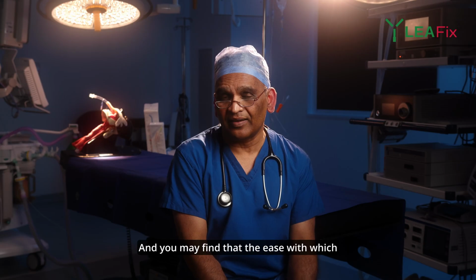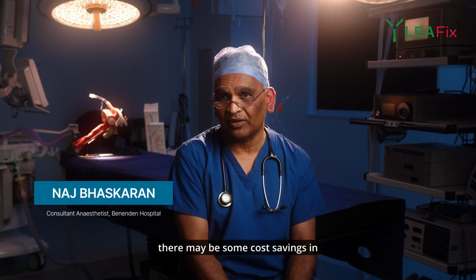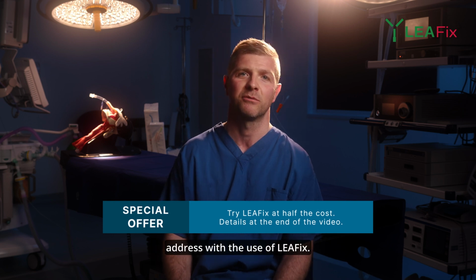And you may find that the ease with which you can use low flow anesthesia, there may be some cost savings in securing the airway in the way Leafix would help do. You cannot put a cost on patient safety, and that's something we're looking to address with the use of Leafix.